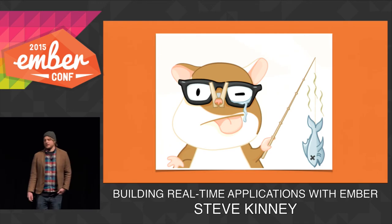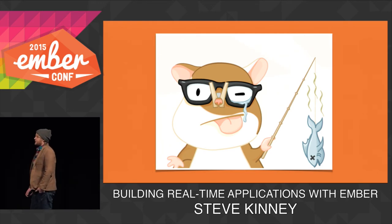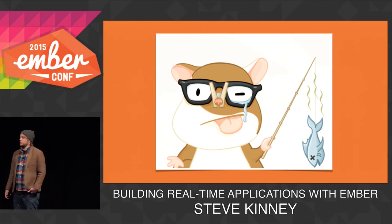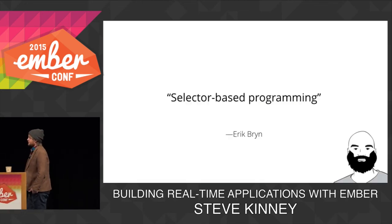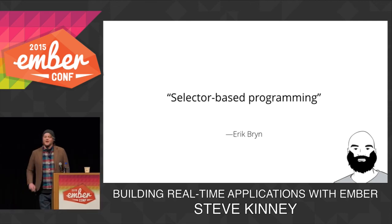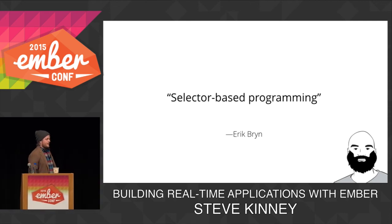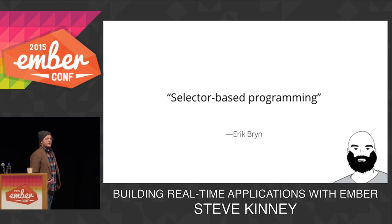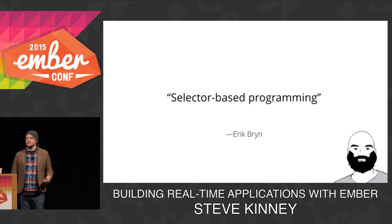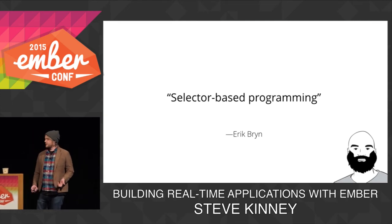This is fine in this example. It's okay. However, we've seen where this goes. We've seen where this road leads. This road leads to a term that I stole from Eric Brin called selector-based programming, which is less and less like you're developing an application and more like you're running around the DOM, trying to update stuff and move stuff around and append stuff and remove stuff to give the illusion that you have a web application.